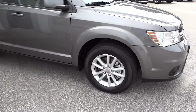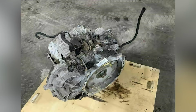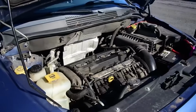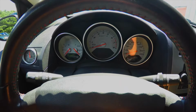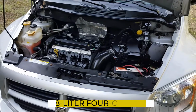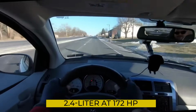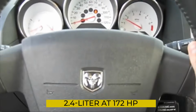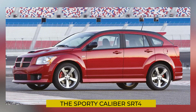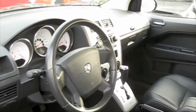The Caliber's biggest flaw was its Jatco continuously variable transmission, CVT. Designed for efficiency, it instead became notorious for overheating, slipping, and catastrophic failure before 100,000 miles. Replacement costs often exceeded the value of the car. Engines ranged from a 1.8-liter four-cylinder at 148 horsepower to a 2.4-liter at 172 horsepower, but all were noisy, coarse, and prone to oil consumption. Even the sporty Caliber SRT4 with 285 horsepower couldn't escape poor reliability.